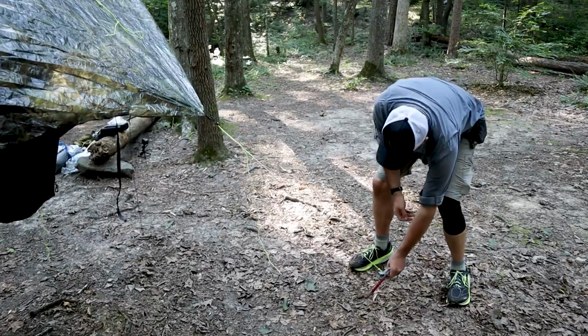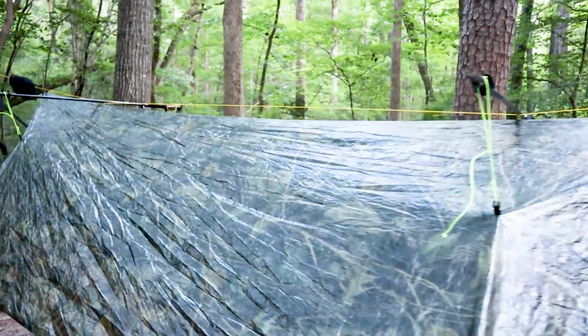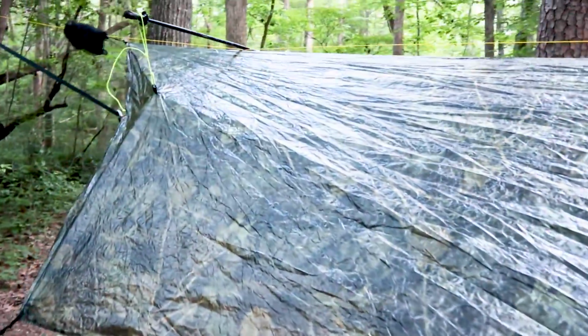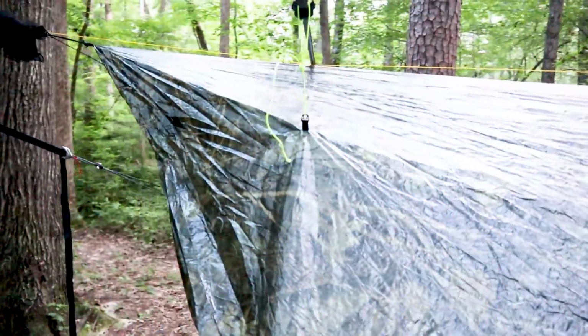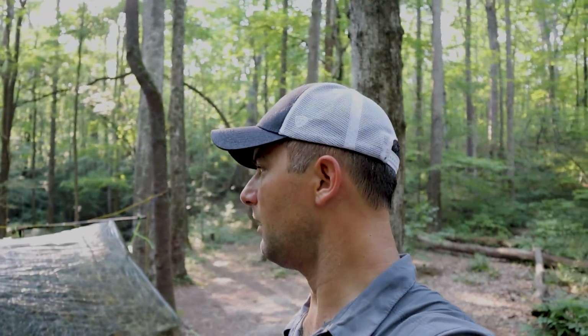Here is my tarp and hammock setup. I'm pretty excited about it, more excited than I probably should be. But this is the result of me tweaking my gear and doing a lot of research and figuring out what I want. And this is it. This is the finish line for me.